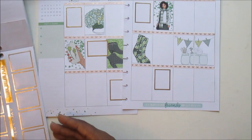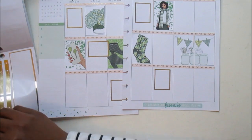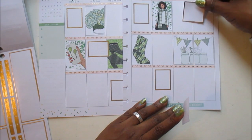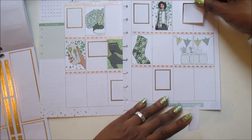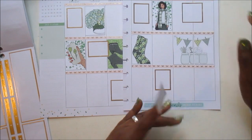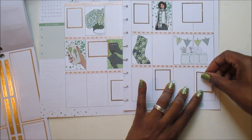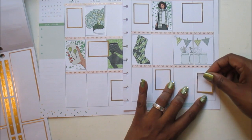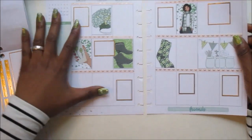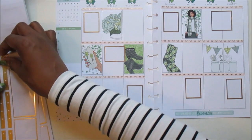And I think I will use a bigger box, maybe here, and overlap it. I think I like how that looks. And then I'll use one more box down here in the bottom corner. Yeah, I'm feeling that. That looks good. Okay, now I'm going to come in with some checklists.